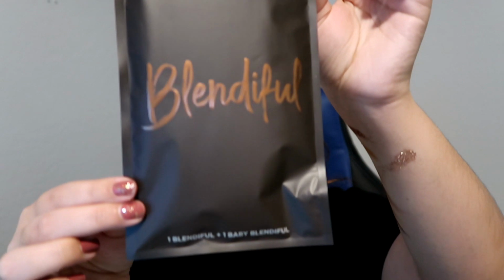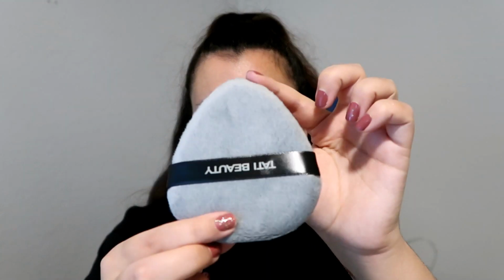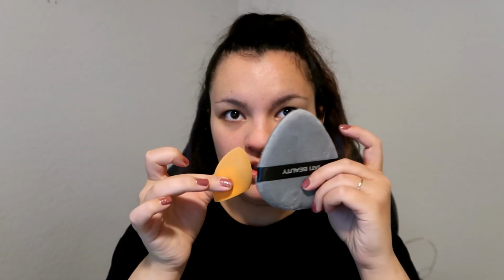So here's the packaging for the Blendiful. I'm sure you've all seen it already. So here's the little one, the little heart puff, which is so cute. I'm not that type of person to bring powder with me in my purse, so I'll probably just end up using that one. Yeah, this thing is huge. A lot of people were putting it by their face. And then I have my Real Techniques sponge here. There's a comparison of how big it is compared to the sponge.